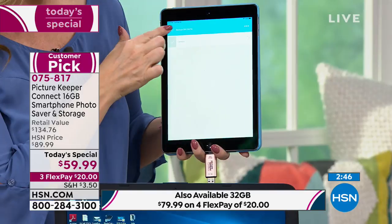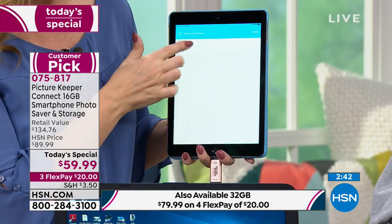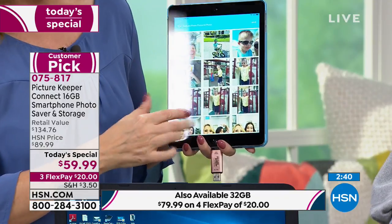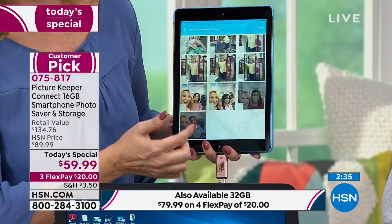So it's just that one little sparkle. But if I want to pull in the pictures from my iPhone, I know where they are. They're all right here. These are the ones I just backed up, including the one of Sarah and I a couple of minutes ago. So that one's right there.